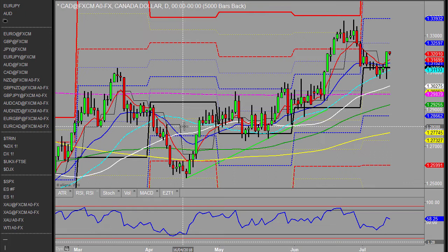At the moment it does look like there's some dollar strength coming through these markets to a degree. We'll just watch out for a bit of a retracement this morning maybe.